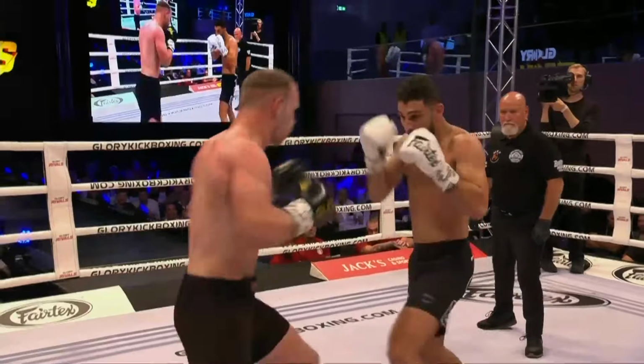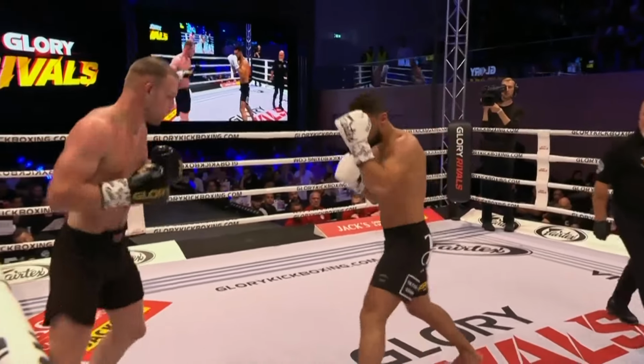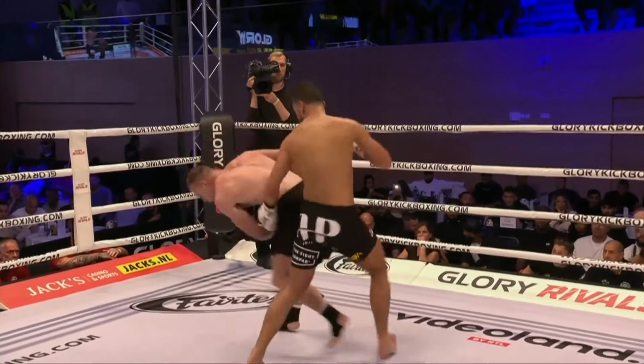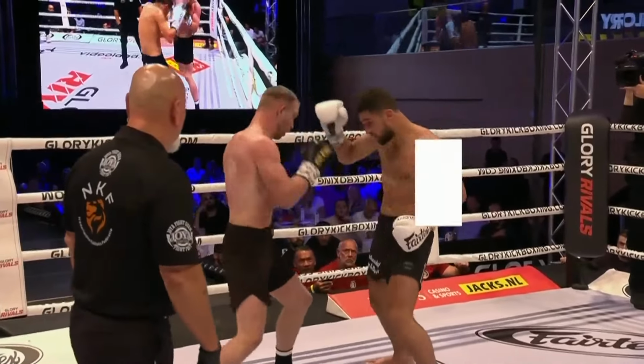Strikes per minute thrown and landed. Van Belzen landing 15 of 29 as we check out the highlights from that opening round. It's when they're in the pocket and counter back is what I'm loving. That's the counter back game.